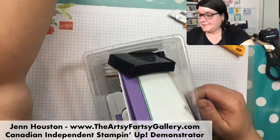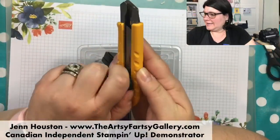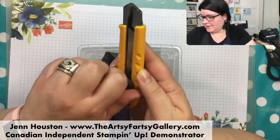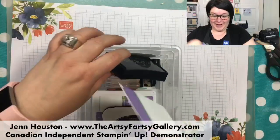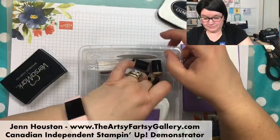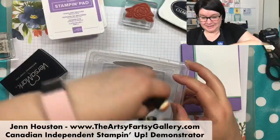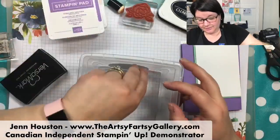All the coloring, I guess. Let me get this thing out of the way and tuck it back into its little safety house here. Okay, this one. Now, if you don't want the teacups or the teapot, you can still use this set because it has those beautiful flowers.